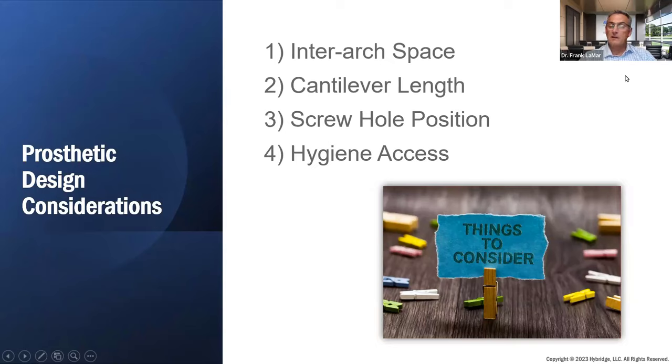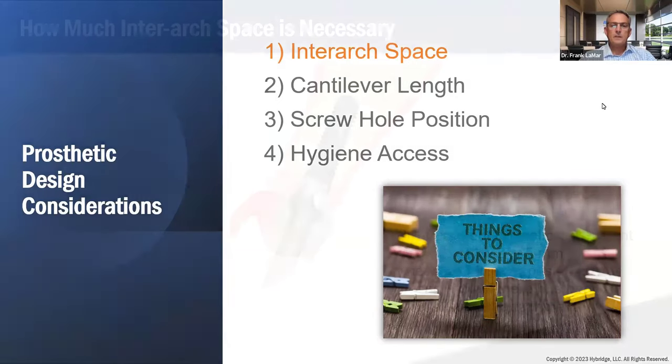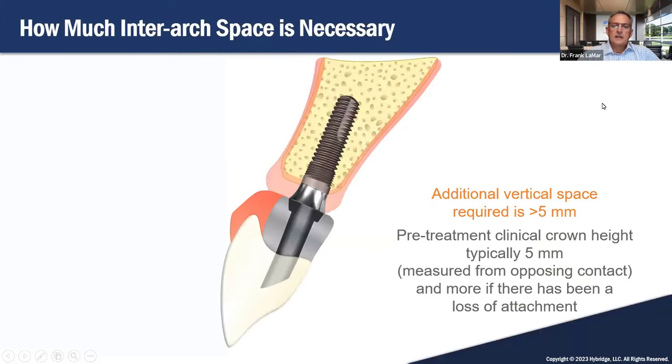I didn't really think about it all that much 30 years ago, but I can tell you after doing it for as long as I've done it, you really need to make sure that the patient really understands how to take care of these things. So let's talk about interarch space.